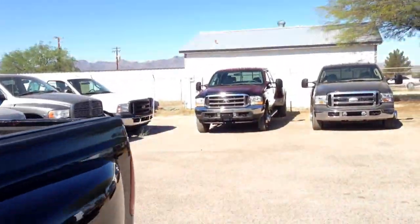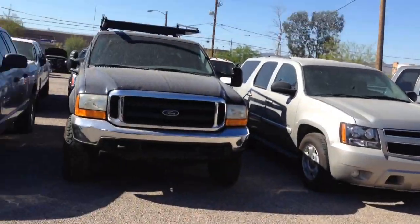A little bit of a stain right here. This thing could be a hell of a truck cosmetically if you wanted it to be, or you could just stop where you're at.